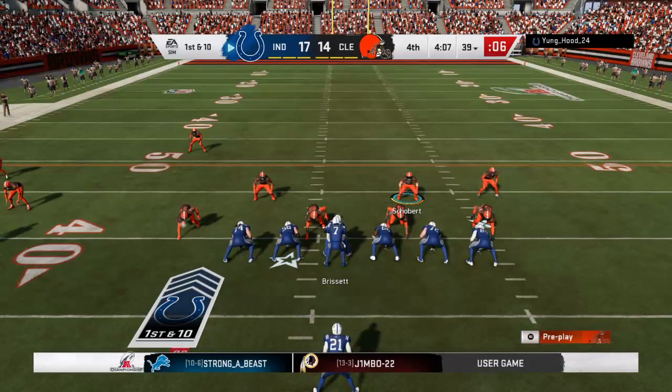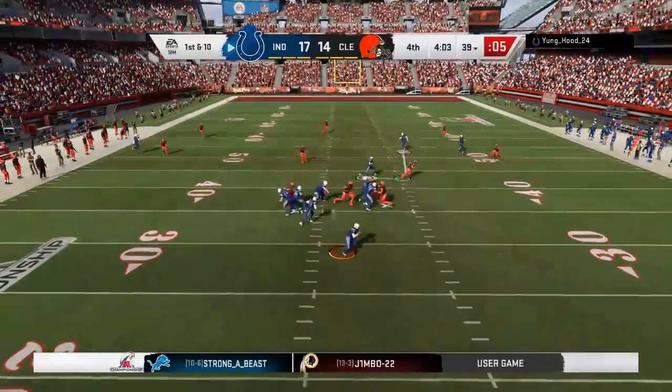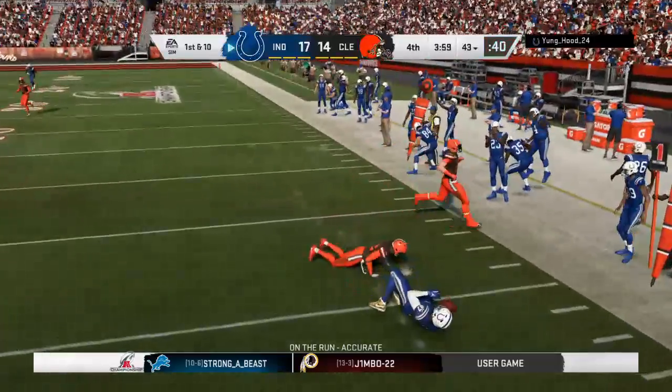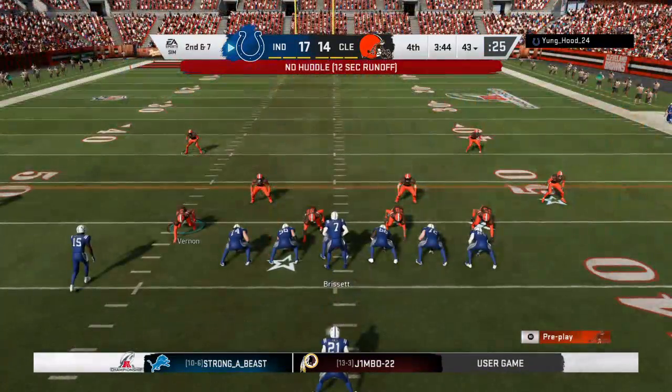Check 50, check 50. First down, Brissett. Eluding the pressure right. Going right side here, and that's complete. And he'll get up to the 43-yard line.